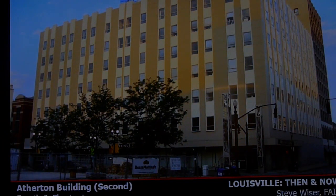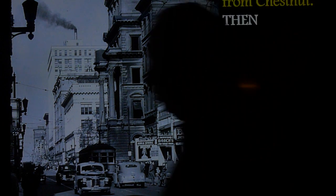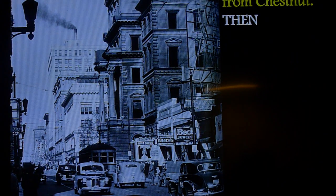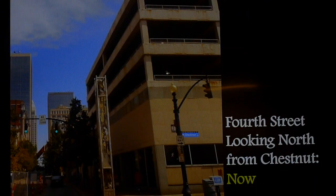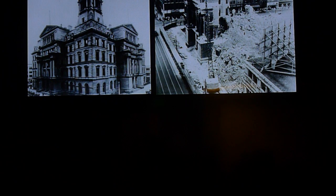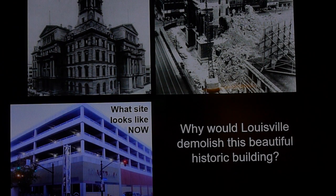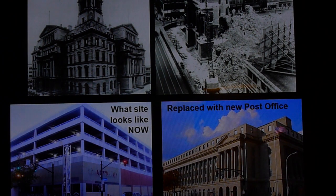So then, this is another building that was once like that, and it now looks like this. Here's looking north on 4th from Chestnut Street. That's what it looks like today. We had this very ornate building there on the right, the old post office building. They demolished that in the 1940s and built a parking garage in its place. I think they tore down some beautiful buildings. So why would they have demolished this beautiful building? Well, the reason is they built another beautiful building, the new post office at 6th and Broadway. So they did replace it. It's unfortunate, though, they couldn't keep the old one as well.